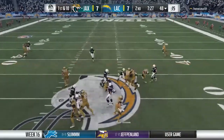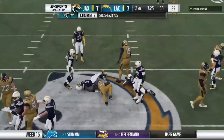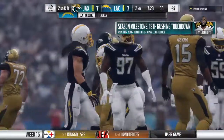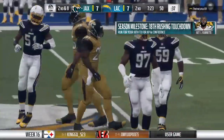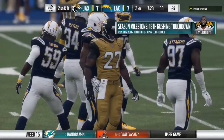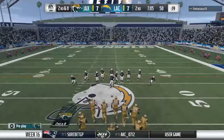Fournette, a first down carry, and he'll be brought down right at midfield after a gain of only a couple. Well, they didn't get a whole lot out of that one, but I think you've got to continue to try and run and try and keep the defense honest. You mean, or else they'll just sit back, dare you to throw it on every down? Yeah, you get your quarterback hit a lot that way, too.